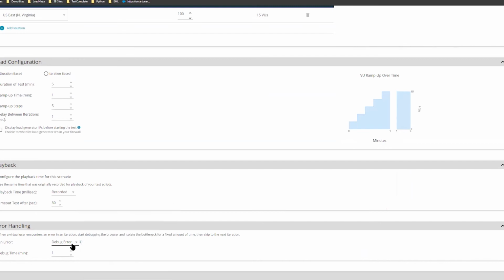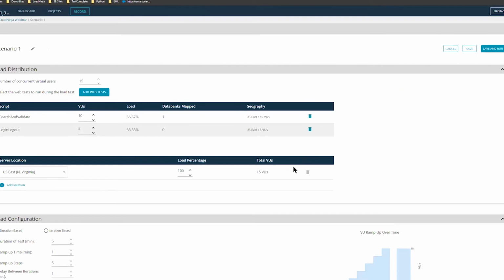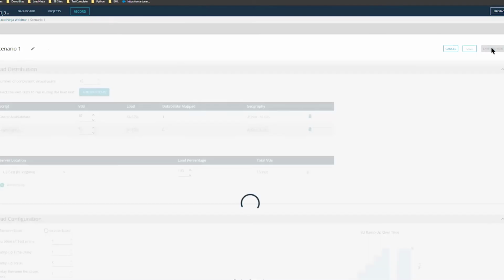So when an error does appear, we have 2 options. We can either stop that iteration, or we can allow our developers to come onto the platform and pause that error-prone virtual user in place for a specified amount of time here. Now we can click save and run load test.